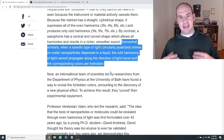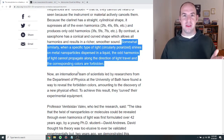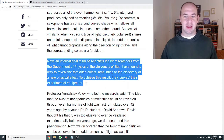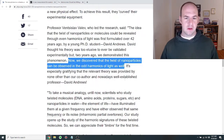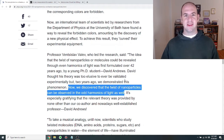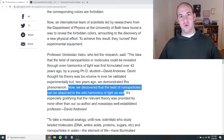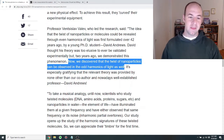And that gets us to the crux of the application for this technology. They say an international team of scientists led by researchers from the Department of Physics at the University of Bath have found a way to reveal the forbidden colors, amounting to the discovery of a new physical effect. Basically what they're saying is, by careful application of light waves to an object and then measuring the harmonics that are coming off of that, they can use this as a new way to identify the shape of objects at the nanoscale.